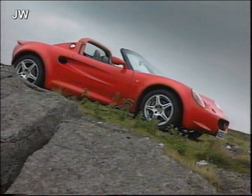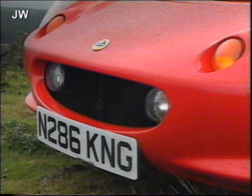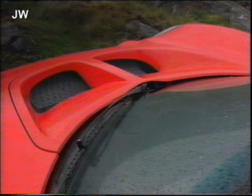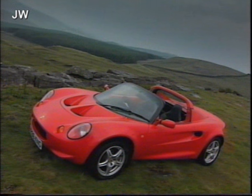Styled in-house by designer Julian Thompson, it's easy to spot cues from other sports cars in amongst its curves. The grille from the Lotus Elite. The vents from the GT40. Side intakes that could have been penned by Bertone. The whole shape is so much tauter than the flabby MGF.